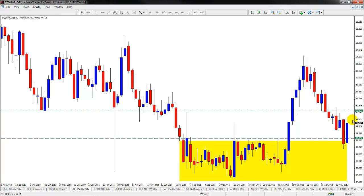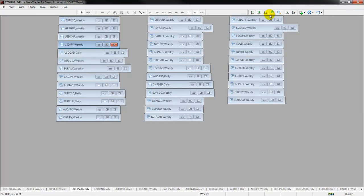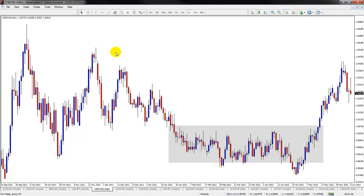I prefer to take last kisses on the daily. It's tighter stops. I just probably wouldn't take this trade. The fact that the bearish candle is so bearish and the bullish one isn't as bullish, it's not ideal to me. I'd like to see a bigger bull candle than a bear candle on that.